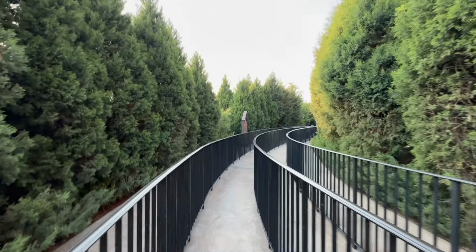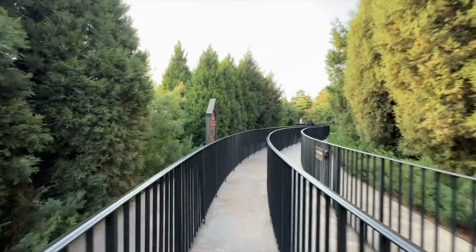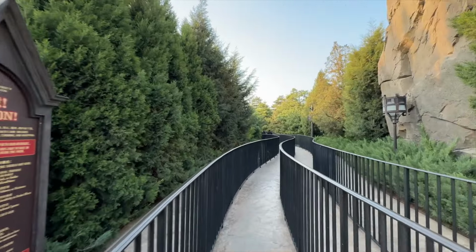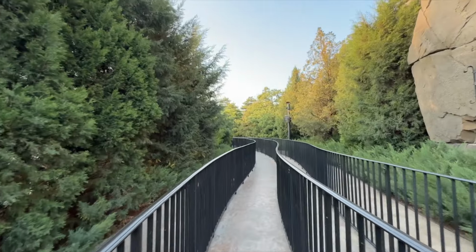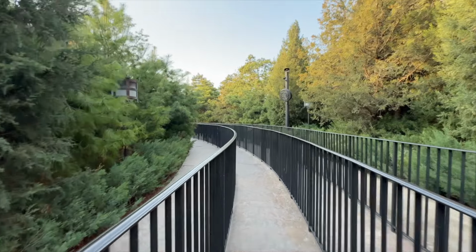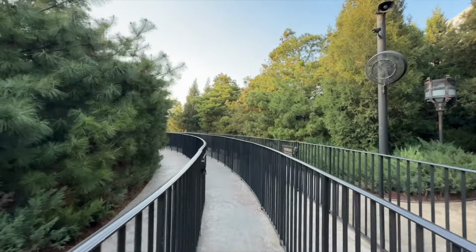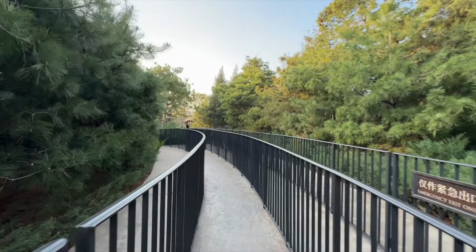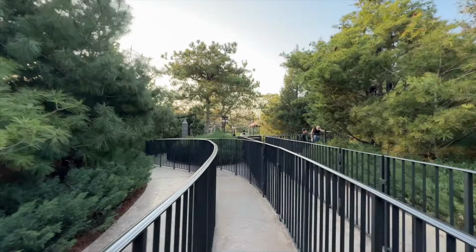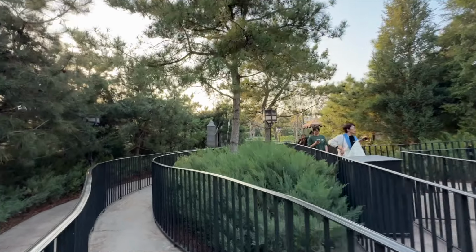So I've come into the queue for Harry Potter and the Forbidden Journey because I want to see how much this differs from the Orlando version. The ride itself is not going to be any different from what I can imagine, although it will obviously be in Mandarin. But this queue is long. Very, very long. I think we're doing the full extended queue.